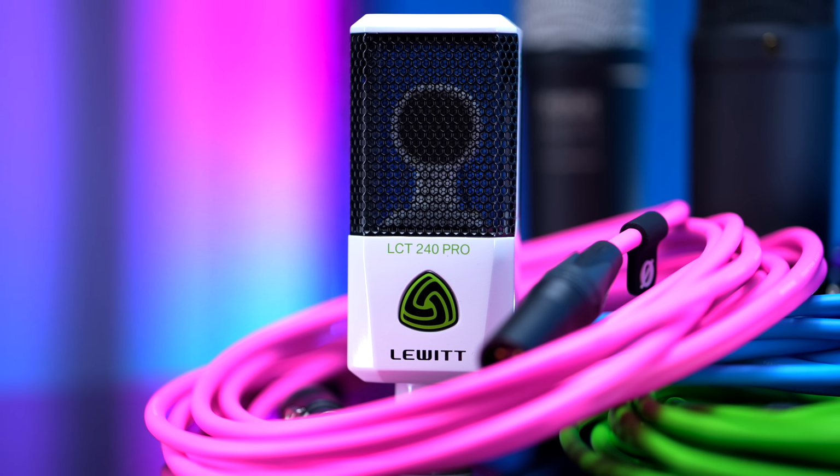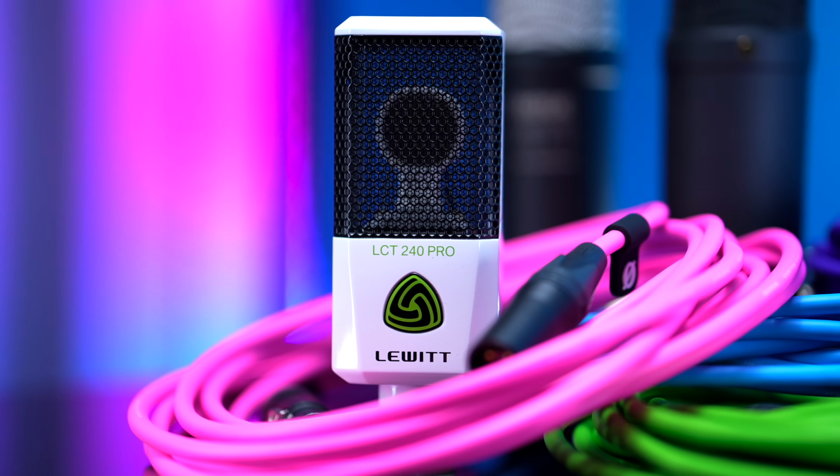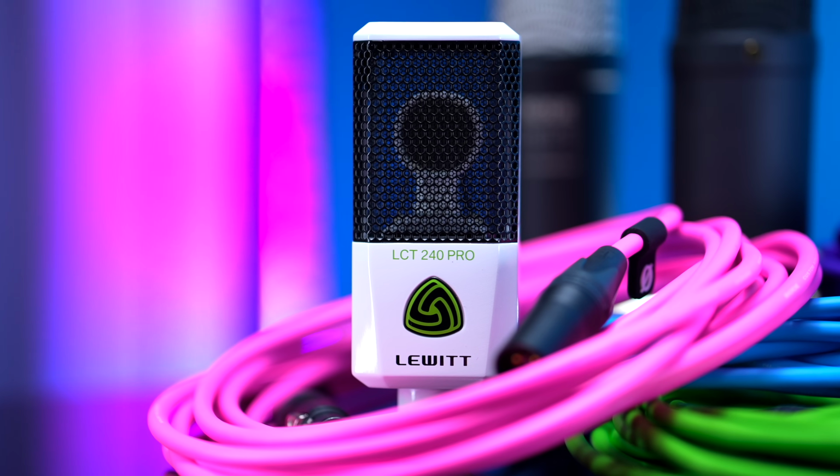interface. Now, the thing about the Lewitt LCT 240 Pro is that it has been my go-to condenser mic recommendation for a long time now because it retails for $119. That is an insane price. And just like the NT1s, all the different ones here, the Lewitt is pretty prone to handling noise and plosives.